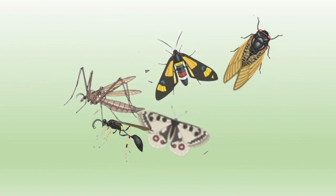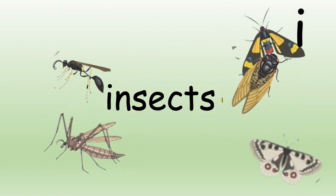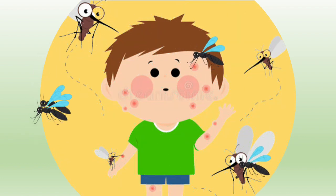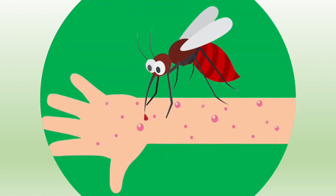Let's learn about some insects. E, insects. This is an insect. The name of this insect is mosquito. Oh, mosquito bit me. There's a red bump that itches a lot.